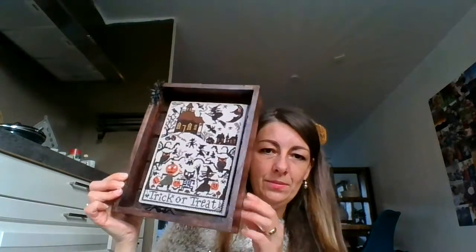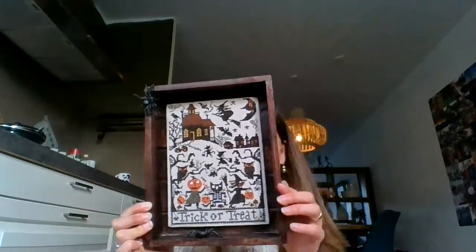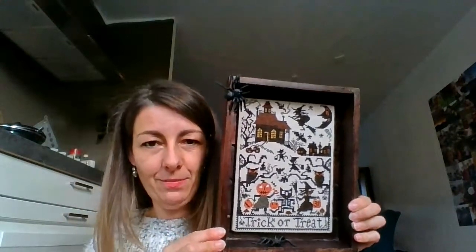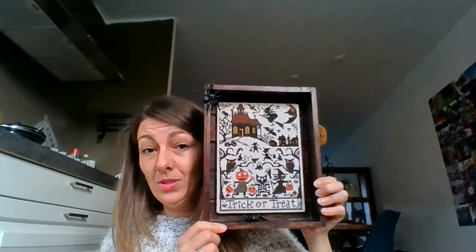And I thought, you know, I did not do any trim around it, but I have to say I finished it quite neat. So it doesn't need any trim. I thought it was okay like this, you know, it's a bit dark, and a lot is happening in this pattern, so it doesn't need a lot of stuff. But I did do this little, it's hard to see, this little spider over here, and here's also a little spider, and I glued them on the wood.